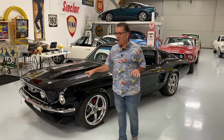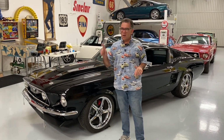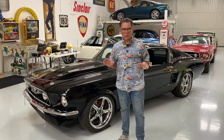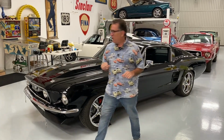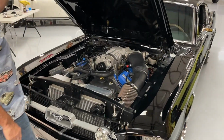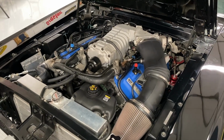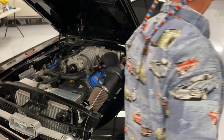Check this out. Okay, this is one of 5 '67 Mustang Fastbacks in the building. What I just showed you was a '68. This is our wild Resto-Mod. We call it Darth Vader. I think you'll understand why in a minute, but come look at this engine under here. Okay, to me, that's very impressive. And of course, the experience behind the wheel is super impressive too.